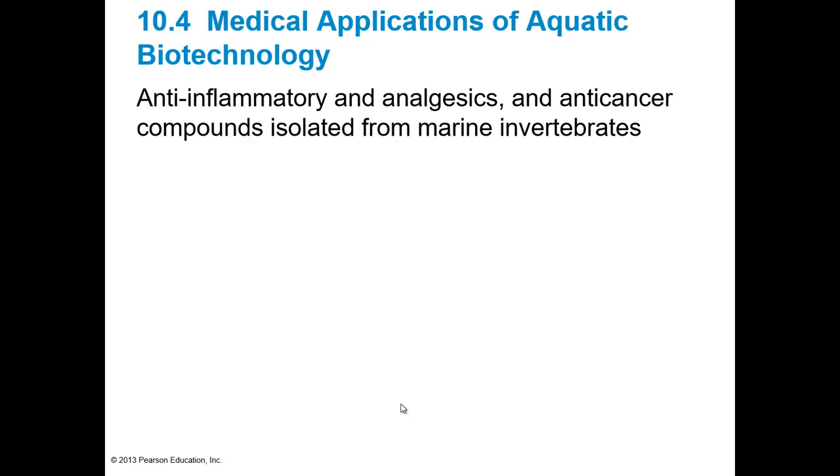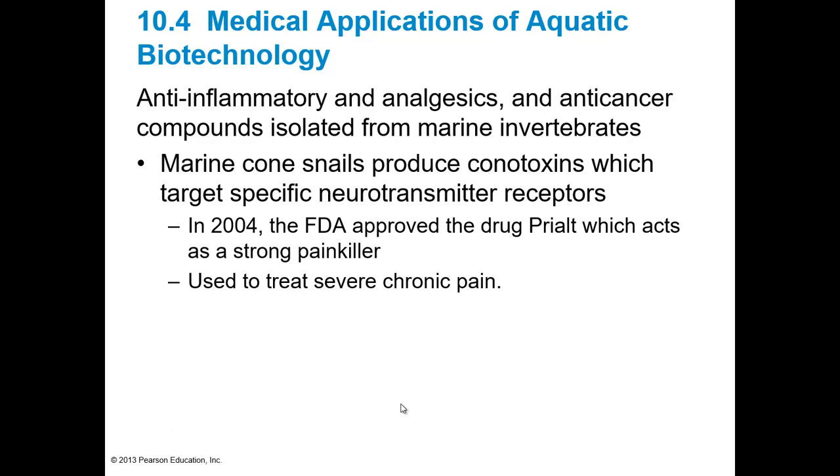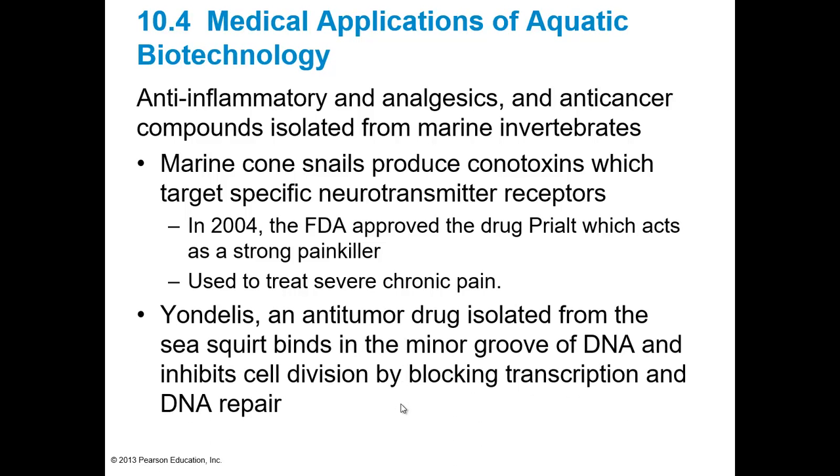Also, anti-inflammatory compounds, analgesics. Analgesics are things like ibuprofen or Tylenol, and anti-cancer compounds. Okay. Conotoxins are being used, which is a type of drug that is a painkiller. Yondelis is an anti-tumor drug.